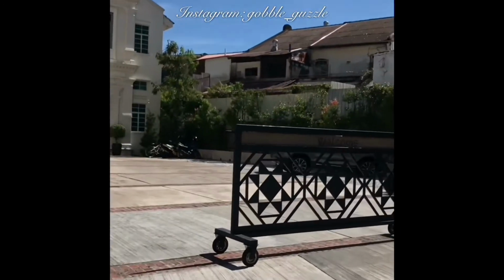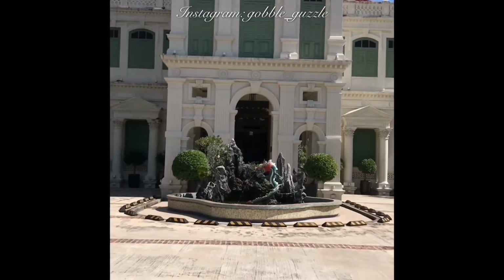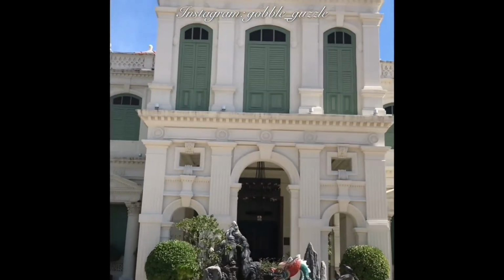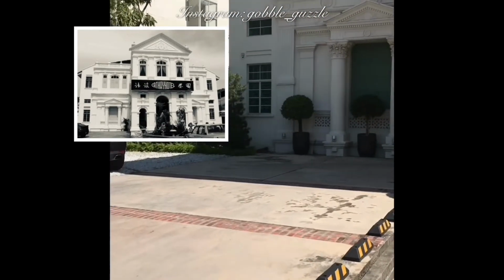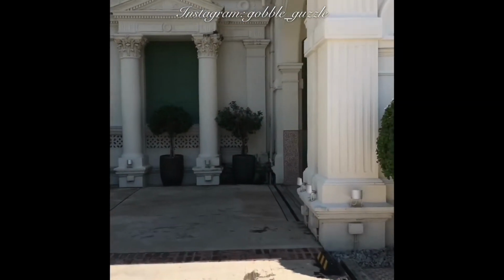This time I'm taking you to the Edison in Georgetown, Penang. It was one stormy night more than 10 years ago when I first set foot into this building. It was then, and for many years previously, known simply as Cathay Hotel. It was kind of a budget accommodation and a very popular backpackers joint.